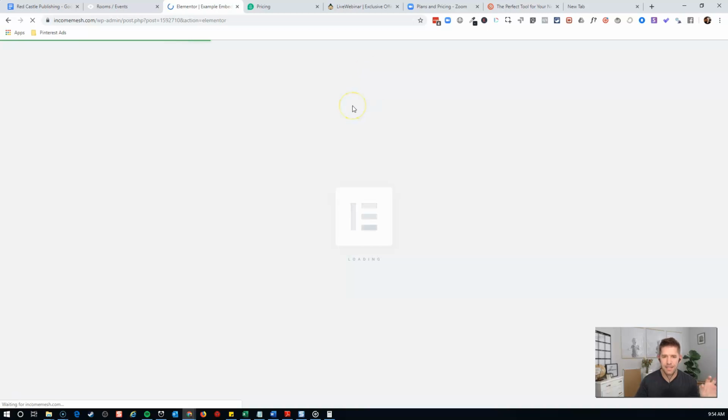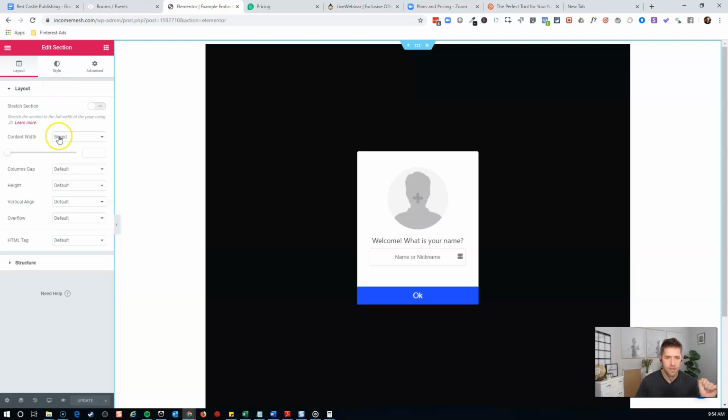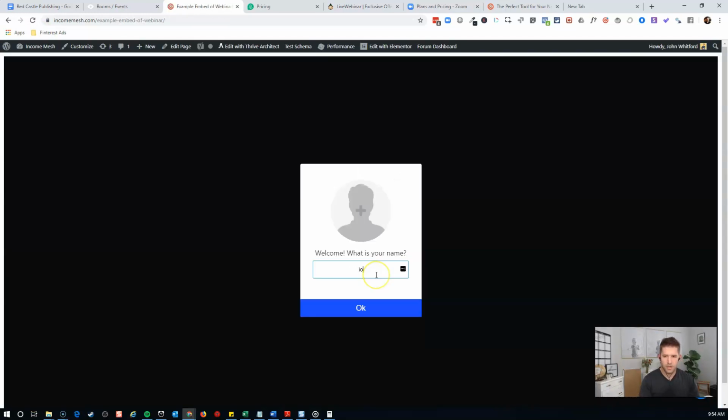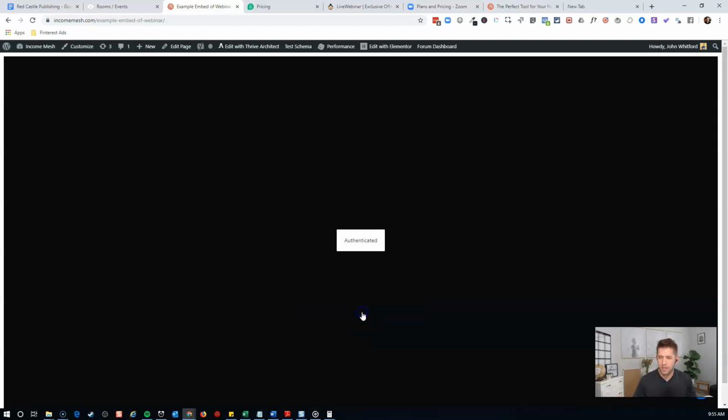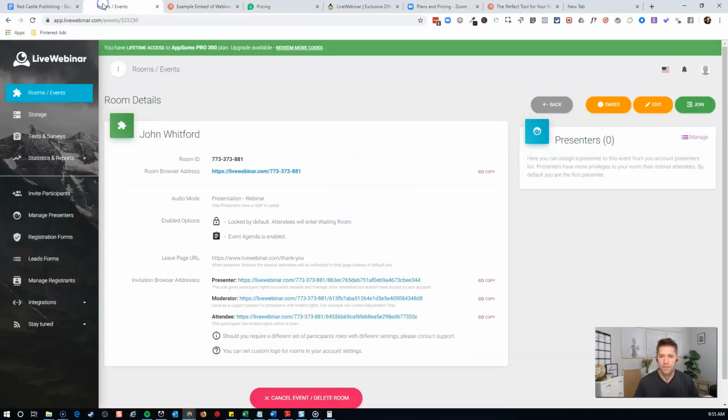I quickly want to stretch this so it takes up the entire width of the page to make it look more like a webinar. So we'll come here, we'll say full width, update, view the page. So this is where you would have that lead capture form to put your email address in if you chose to do it that way. I'm going to handle it in a different way using Groundhog, but that's okay. You can do whichever works better for you.